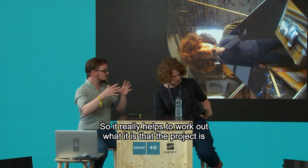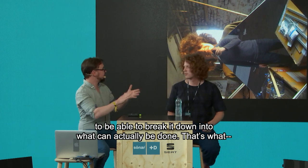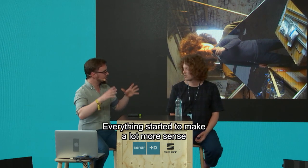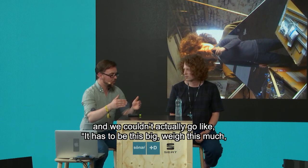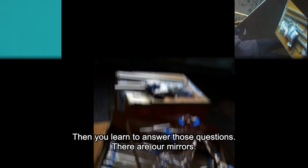So it really helps to work out what the project was, to be able to break it down into what can actually be done. That's when everything started to make a lot more sense, once the sky stopped being the limit, and we could say it has to be this big, weigh this much, take this long to put together and this long to take apart. And then you can learn to answer those questions.